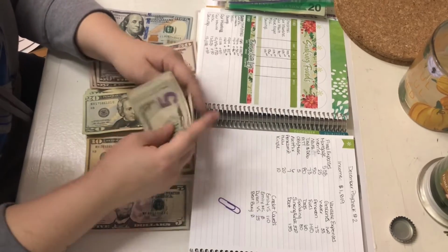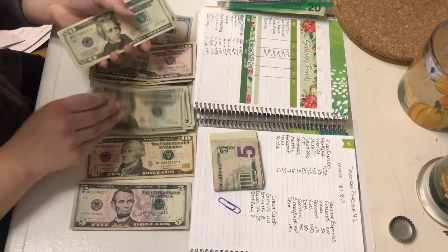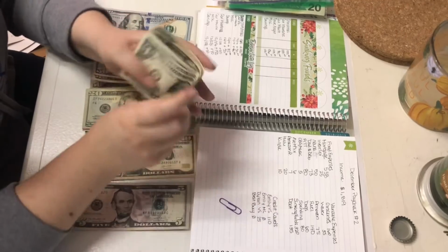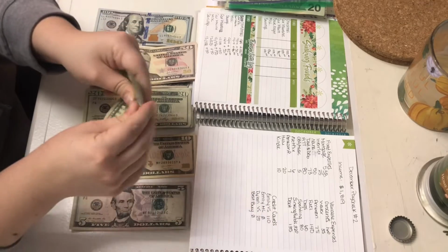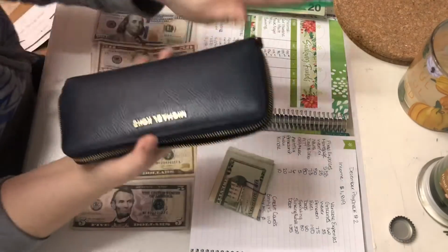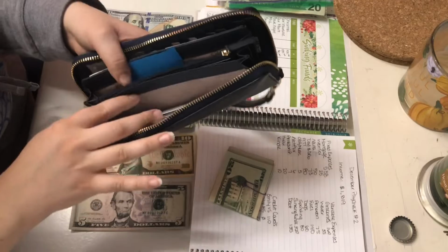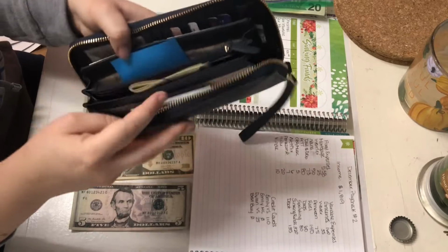So I have my $13 for my last one, and I'm gonna pull, I do 20s for these just because it's easier. 20, 40, 60, 80, 100, 20, 40, 60. So now I'm going to put it all together, and I fold it in half, paper clip, and I have my wallet here. I'm gonna try to hide. Okay, so I have my wallet here and I just stick it in this pocket like that, and then I'll put my spending money in here.